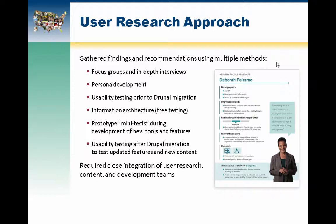One lesson that I'll share is that because all of this user testing was going on during the migration process, it meant that our user research folks were working really closely with the content owners as well as with the development team, which I think actually helped us to implement a lot of the findings that we were hearing from users as we were iteratively refining and going through the site development process.